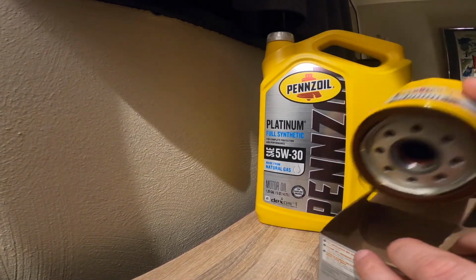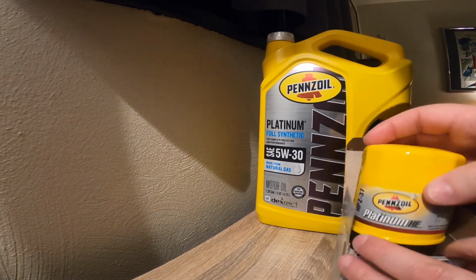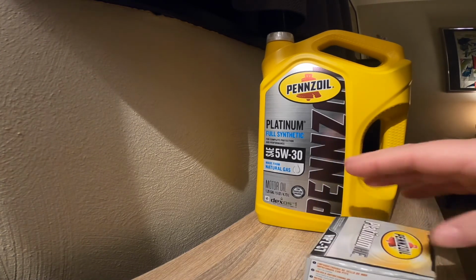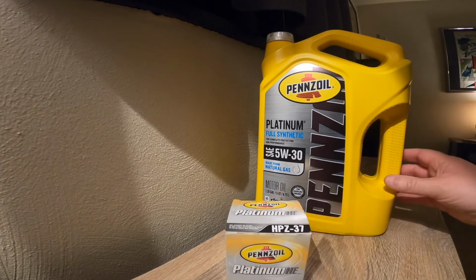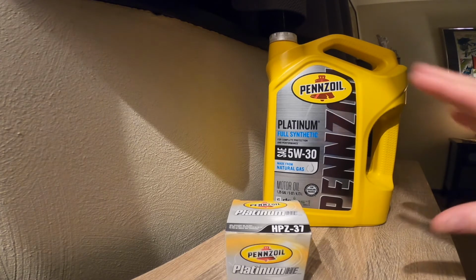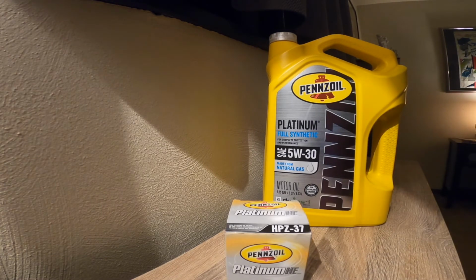Like I said, I've never used these before. I've been wanting to, so when I was on Amazon the other day I decided to just go ahead and order one. So I'll try one of their filters. I love their oil, so hey, why not just try the filter too? Up until now, I just bought whatever filter was on sale, depending on what kind of package deal the auto parts store was running on this stuff.